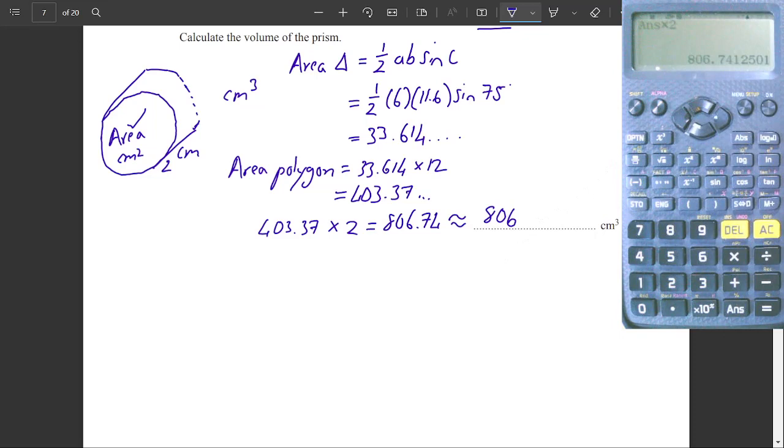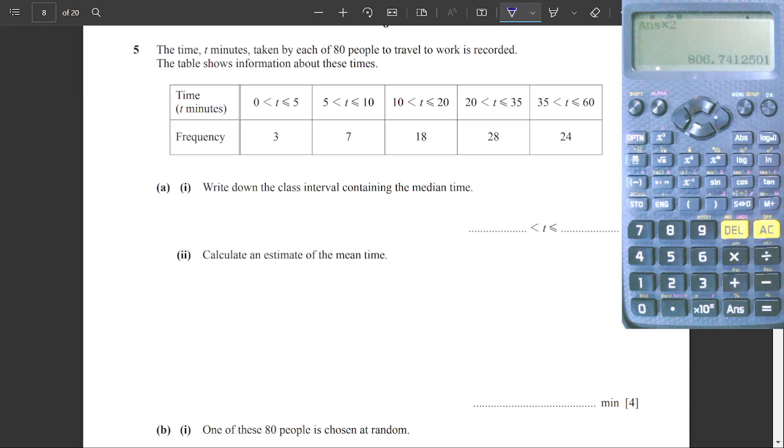Question 5. This is how much it takes people to travel to work. Here we got 3 lucky people. It only takes them somewhere between 0 and 5 minutes to travel to work. They must basically be living in the same building. Then there is the ones who's commuting from further away. There's 24 of them. That's a lot. It takes them between 35 and 60 minutes.